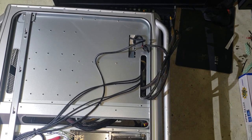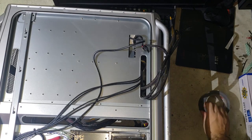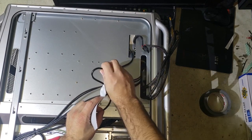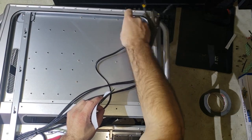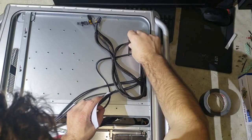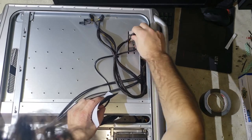This one I'm going to use a little bit of duct tape just to hold this. Once I put the back panel on, it won't matter anymore, but it should prevent me from having to give two or three tries to the back panel install. That'll help hold that in as well.